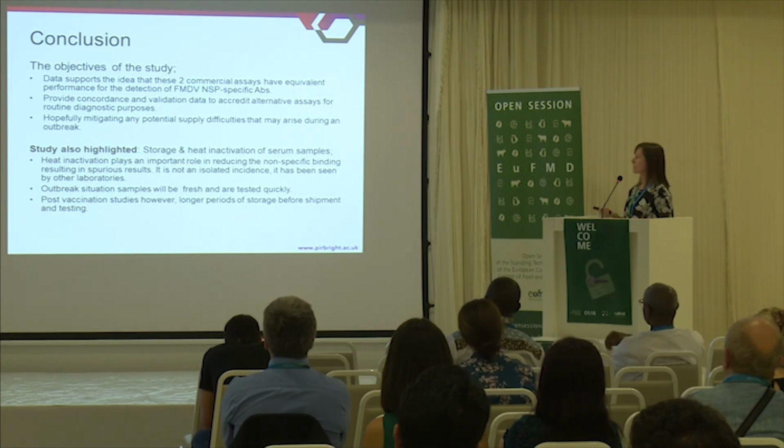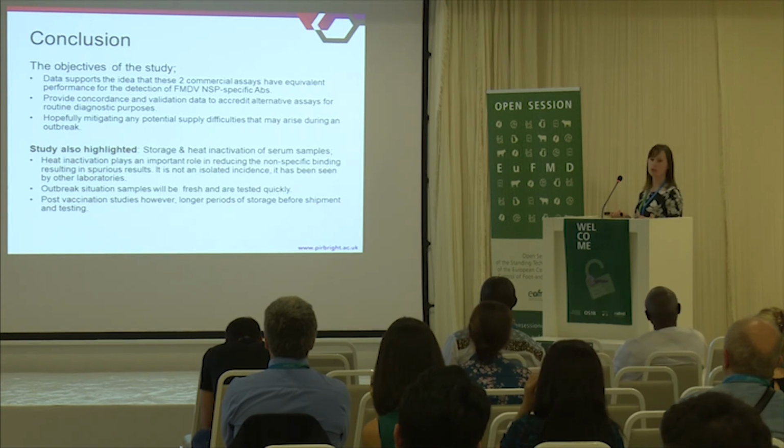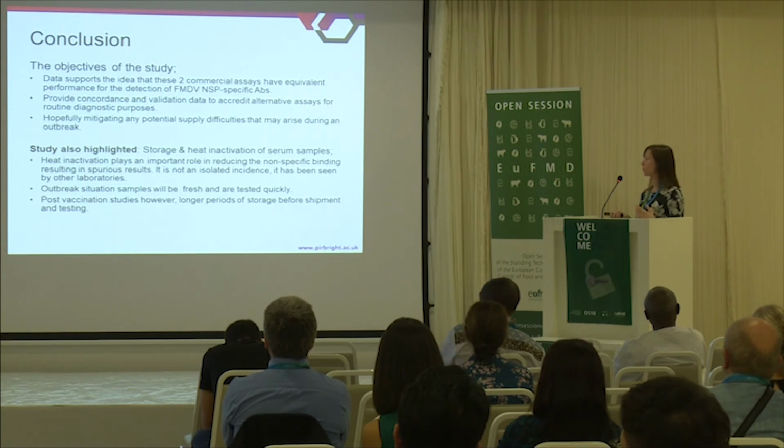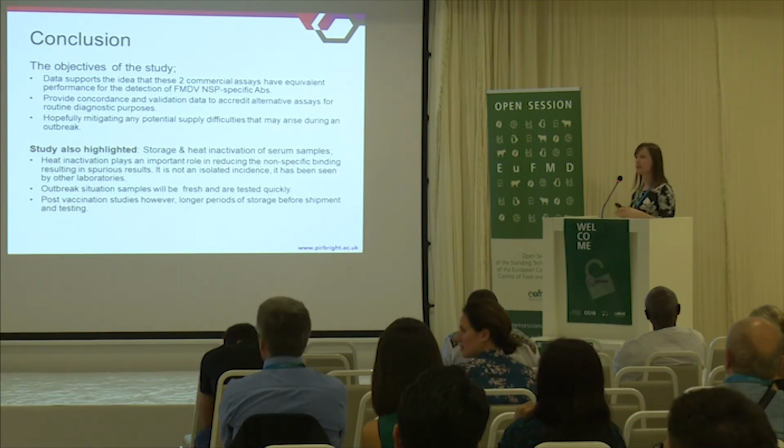And also the study, as I've just mentioned, also highlighted storage and heat and activation of maybe serum samples, as it plays an important role in non-specific binding. And this obviously isn't an isolated incident. I know Labib at ANSES has seen similar issues.